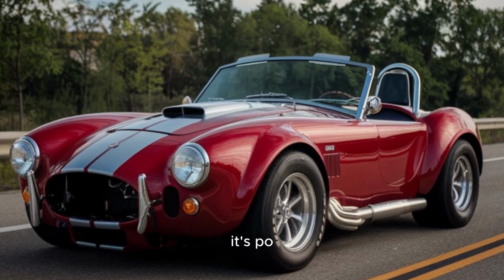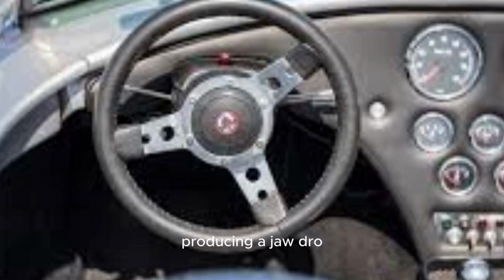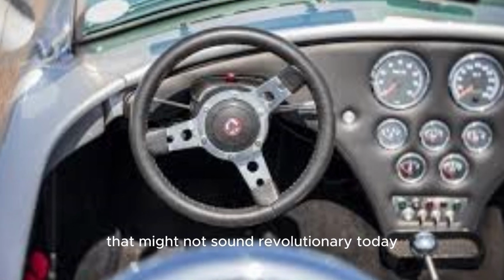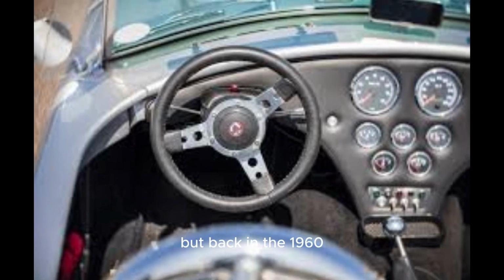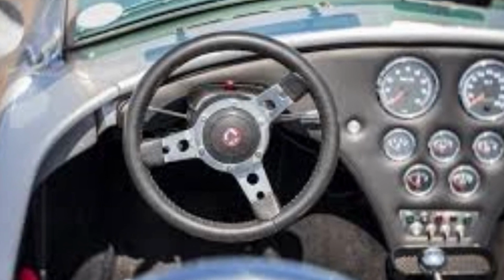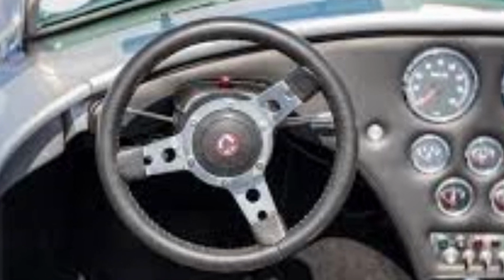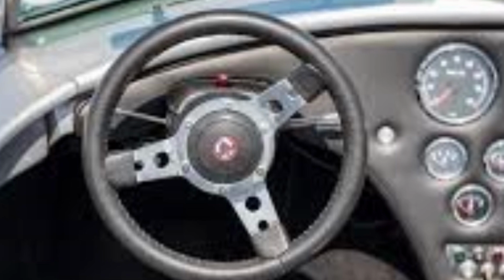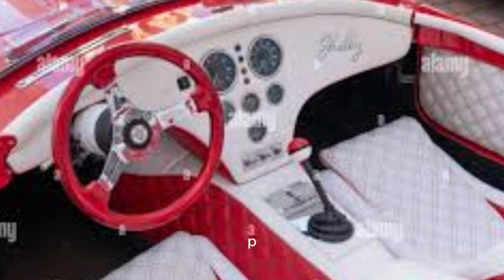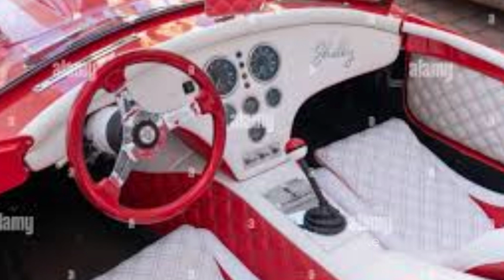It's powered by a Ford 7.0-liter V8 engine, producing a jaw-dropping 425 horsepower. That might not sound revolutionary today, but back in the 1960s, this was pure rocket science for the streets. This engine made the Cobra capable of going from 0 to 60 miles per hour in just 4.2 seconds. Combine that with a top speed of over 160 miles per hour, and you've got a machine built to dominate the racetrack and the highway alike.